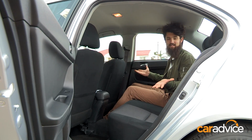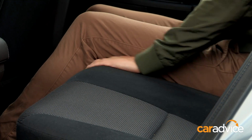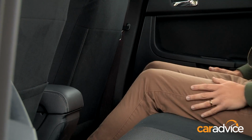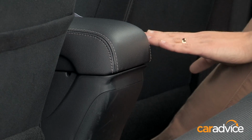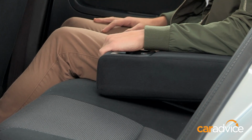In their upright position, the back seats are pretty comfortable. They're softly cushioned, they've got nice long bases, and they're nicely reclined. There's lots of toe room and knee room, although taller people or ones with silly hair might be a little bit tight. There are no air vents back here, but a centre armrest does make things pretty cosy for two.